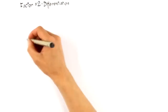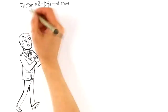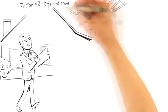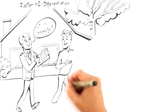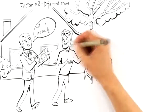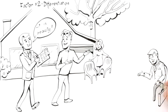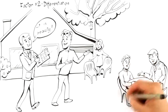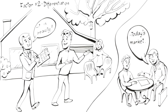This leads us to factor number 2, differentiation. To attract the highest possible offer, a home must be positioned to attract buyers who will perceive its highest value. Expert advisors understand that there is a perfect buyer profile for the buyer that would be willing to pay the most money for your home. Expert advisors attract these perfect buyers by differentiating your home from other homes on the market by first anticipating a buyer's wants and needs. As you'll notice, the key focus here is not on past market sales, but what is likely to attract a top-paying buyer in today's market.